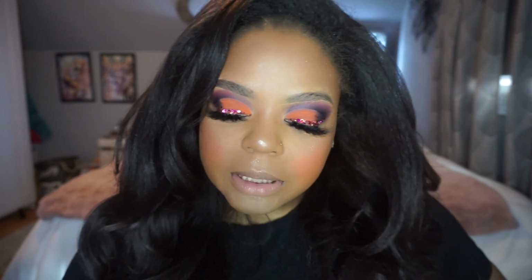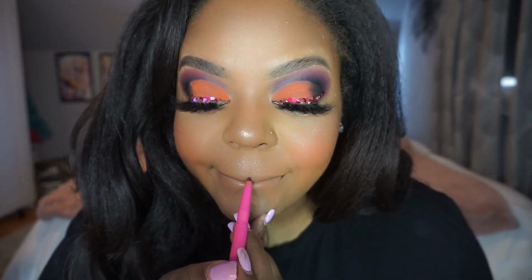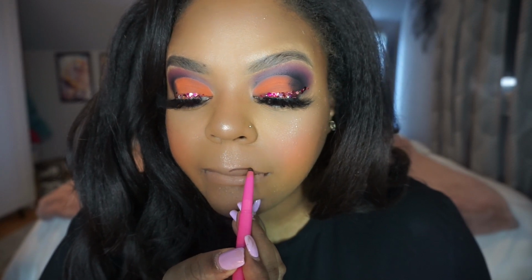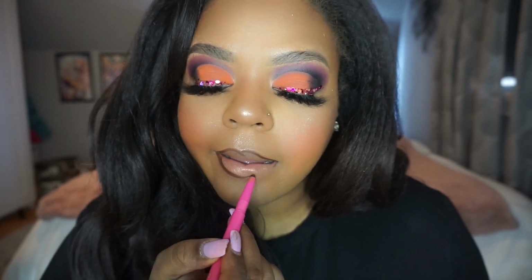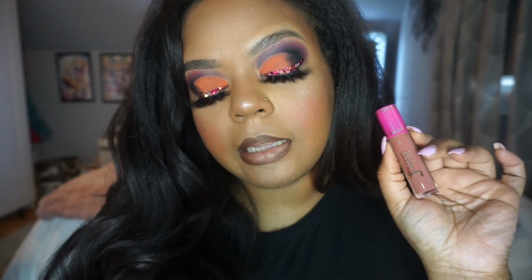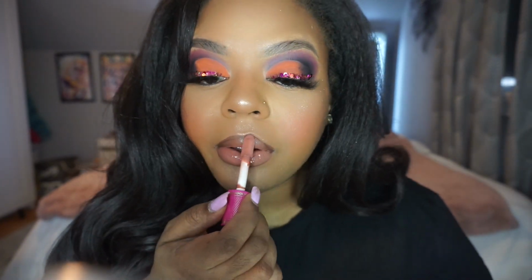So let's do lips. So we're gonna take the Juvia's Place lip liner in Cola, and we're just going to line the lips. So we're gonna go in with Juvia's Place lip gloss, and I have the shade Sis. So let's apply this all over the lips. Yes, honey, yes. This gloss is everything, guys. I'm taking the Double T Enhancement Setting Spray, and we're gonna set the entire face to lock everything in.